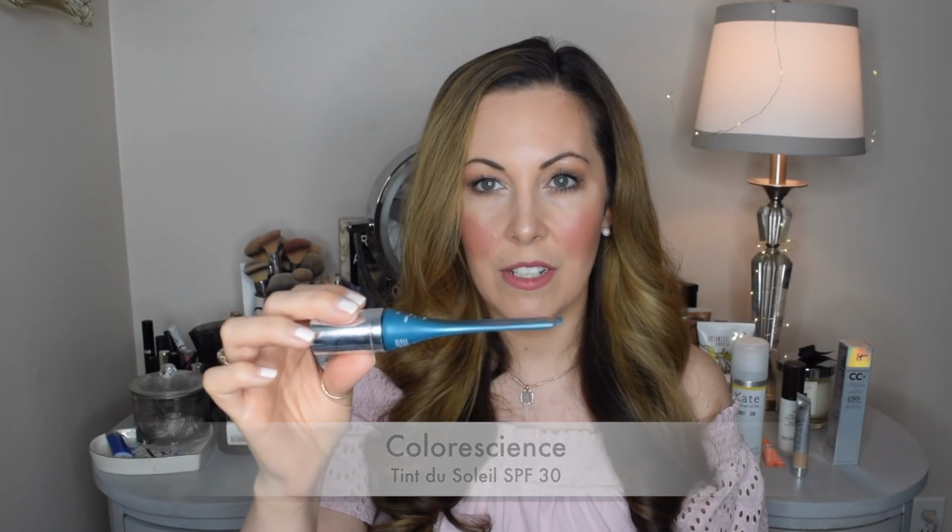All right, next up is foundation, and I'm going to start from a light coverage and work my way up. This you can't even see from the packaging because it's all scraped off. This is another Colorescience product, believe it or not. This is the Tint Soleil. This is, I think, my second one, and as you can see, I'm almost done, and I actually have a backup.